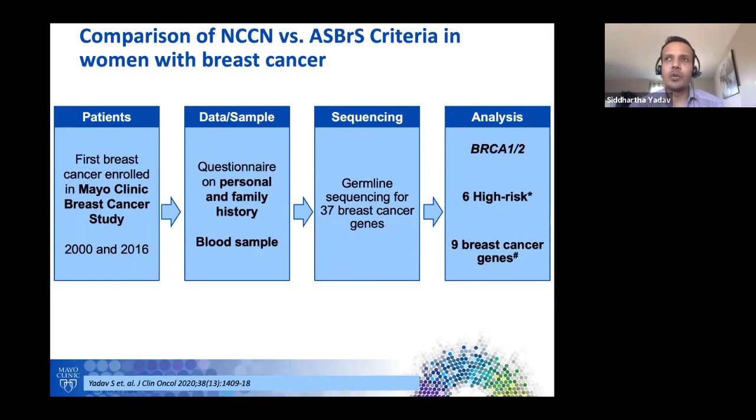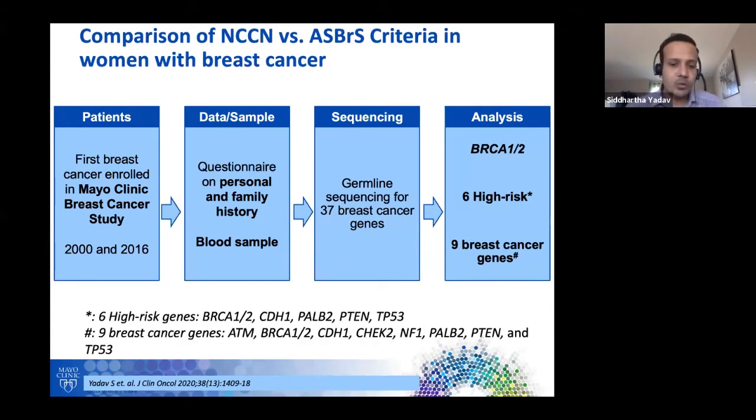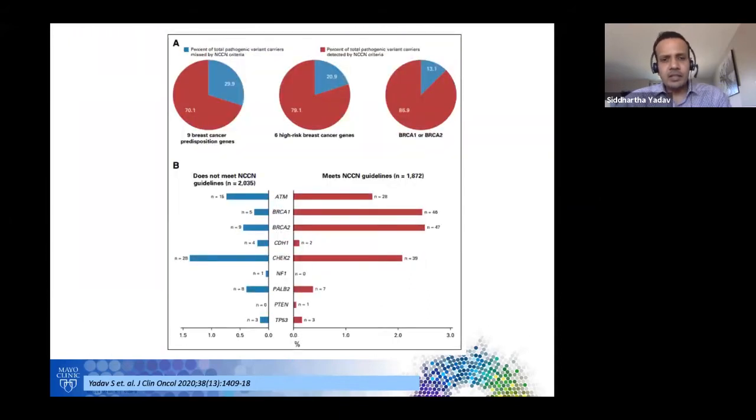We said, okay, what is the percent of women who have a BRCA1 or 2 mutation? Then we looked at 6 high-risk genes, which would be BRCA1, 2, CDH1, PALB2, PTEN, and TP53, or an additional 3 other genes which we know are associated with breast cancer, such as CHEK2, ATM, and NF1. So we looked at those genes as well. And we asked, what is the percent of women who carry germline mutations in these genes? So this is the data that came out of that.